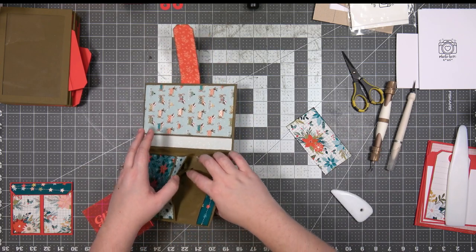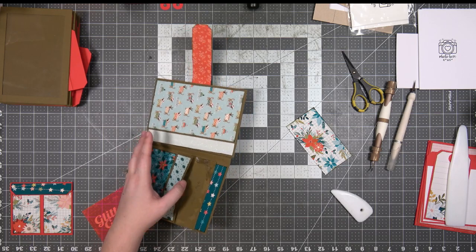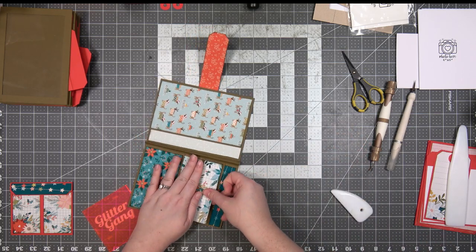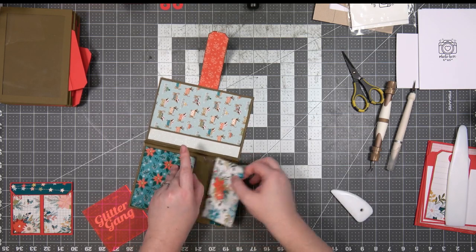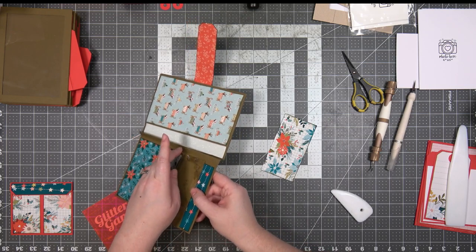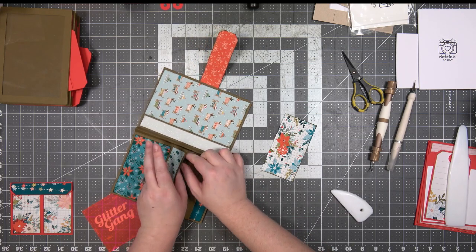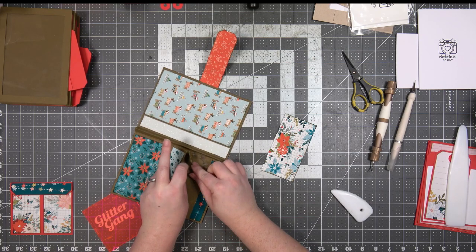So, all right. I'm just looking for anything where I might have some catching, where it might be a problem. I just want to make sure everything's going to be cool. And I think what I'm going to do is, because you see how it's torn down the side so the pocket's not attached anymore, I'm going to just kind of pull this out all the way.